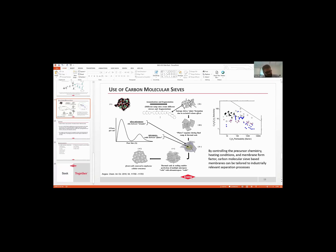The carbon molecular sieves, one of their biggest problems is they have an issue with aging. What I mean by that is when you start out, let's say you're here with this diamond, and you have really high permeability and reasonable selectivity. Over time, your selectivity is going to continue to rise while your permeability drops. It's because the carbon structure is not in a thermodynamically stable state. It's actually in a glassy state, so it's going to relax over time, and as it does, you lose more and more porosity.